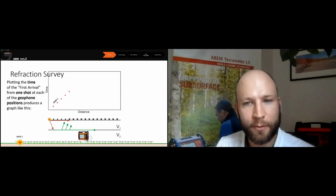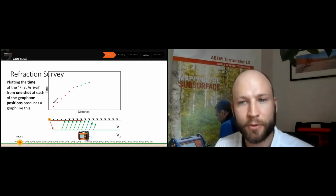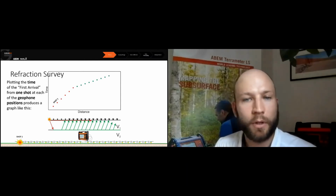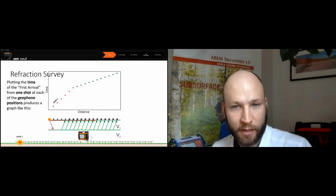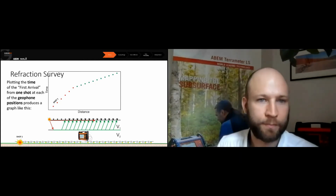So as the wave travels outwards from the source, a portion will travel directly along the ground towards the geophones. Meanwhile, a portion will travel down towards the next layer. Where it hits the critical angle, the rays will travel along the faster refractor and radiate energy outwards. At some point, the refracted energy will overtake the direct wave, and this is called the crossover distance. At this point, the refracted waves will be the first arrivals, and because they travel faster, the slope of the graph being plotted is going to change.